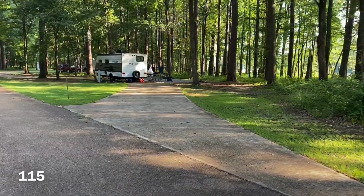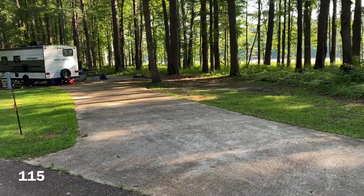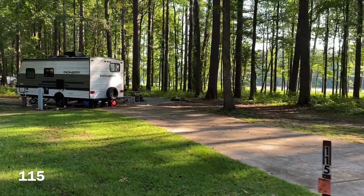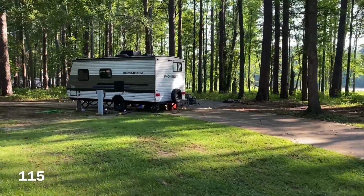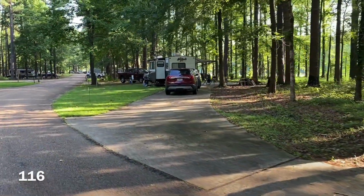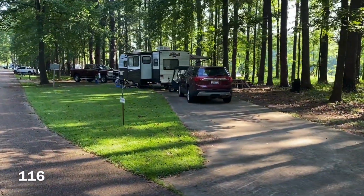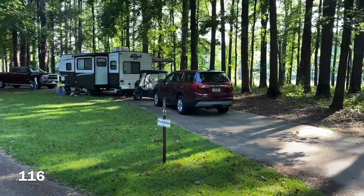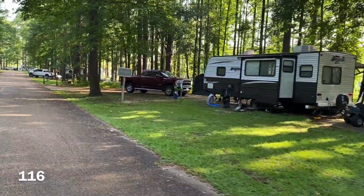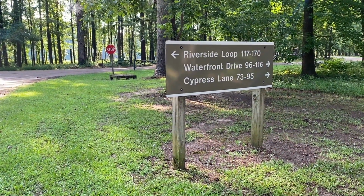Here we have 115, another pull through, full hookup site. It is getting to be quite a distance out to the river, but still considered a waterfront site with no real nearby neighbors at all. Then we come to 116, another full hookup site, and the camp host is set up here. As I mentioned, you're still a good ways away from the water at this site. But no nearby neighbors.